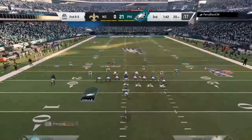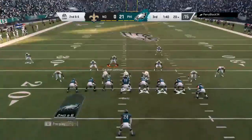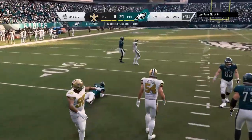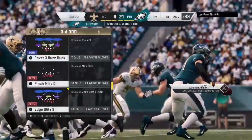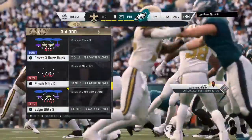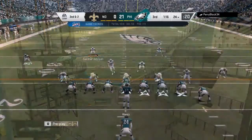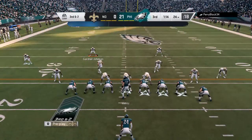4 yards on the pickup. 2nd down. They go with Howard again. Marcus Davenport there to take him down. 3rd quarter and you've got the lead. You're not ready to go into that 4-minute offense to close the game out, but a running game can really benefit your team right now.